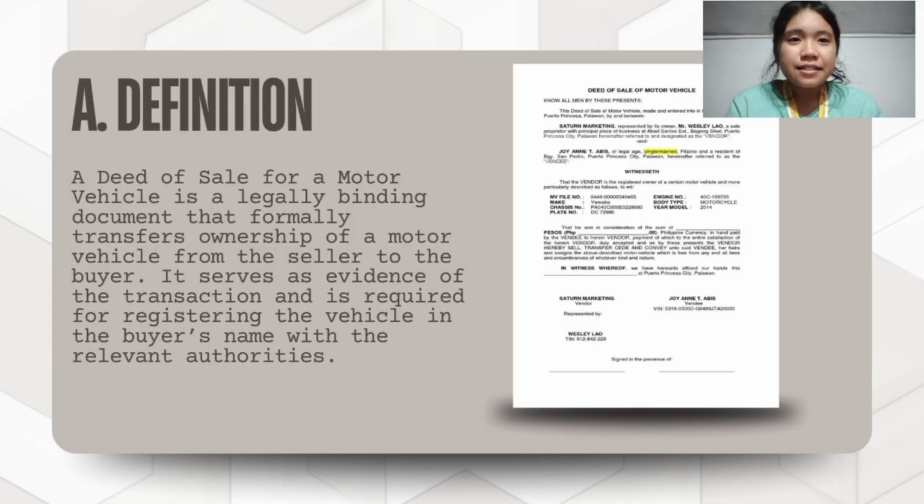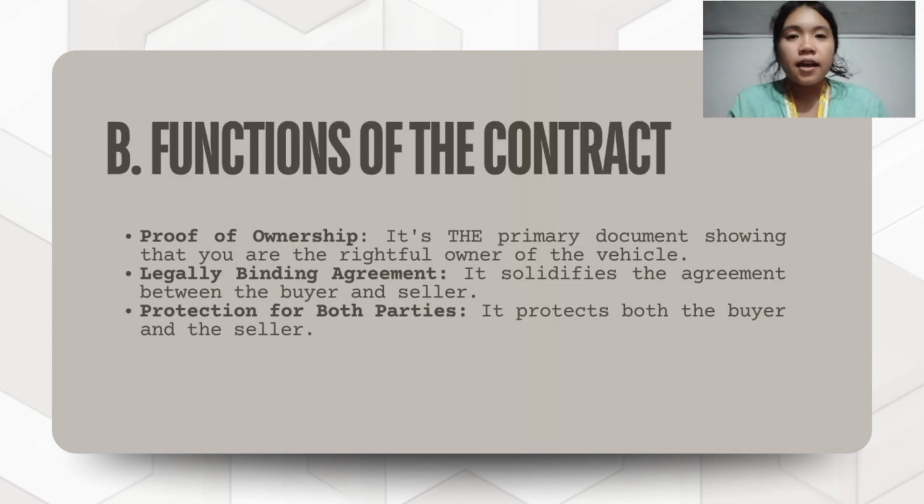What exactly is a deed of sale of motor vehicle? In simple terms, it's a legal document that proves ownership of a car is transferred from the seller to the buyer. Think of it as the official receipt and change of hands for your right. These are the functions of it.